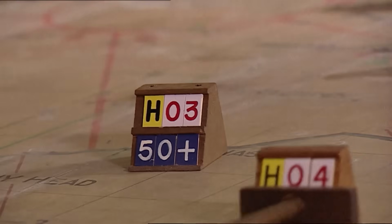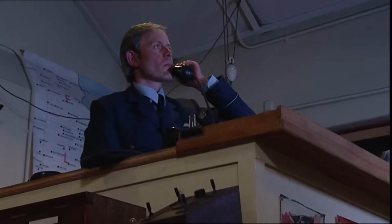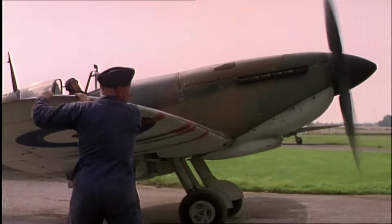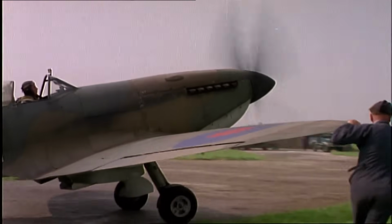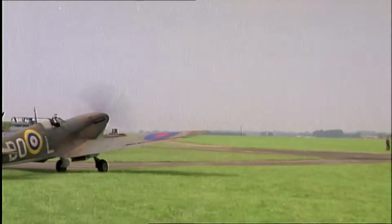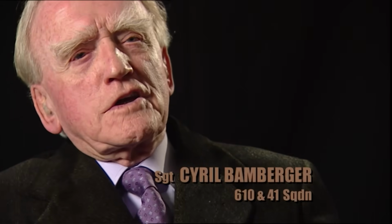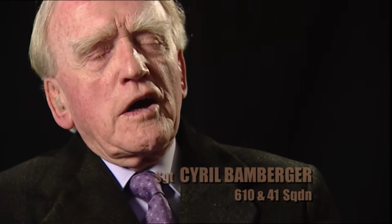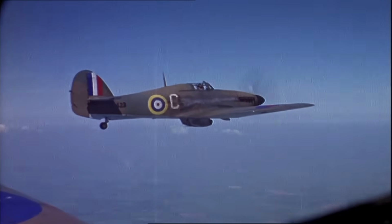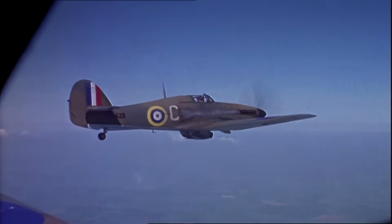And you would put up the number of aircraft and put it on a block, and then put the block to where they actually were. 19 Squadron at readiness, scramble. The controller would say, from readiness to scramble, and off they would go. At Oxford, 310 Squadron. The controller used to come and give you the size of a plot, give you a course to fly on, and a height to try and obtain, which gave you a great deal of confidence.